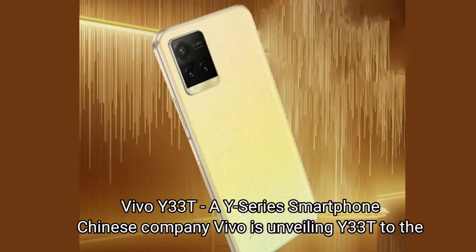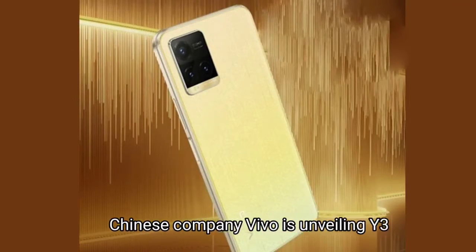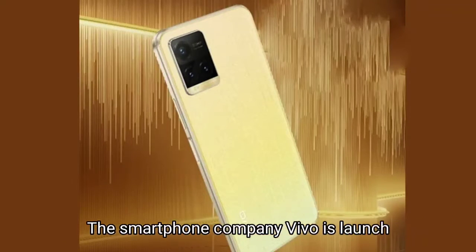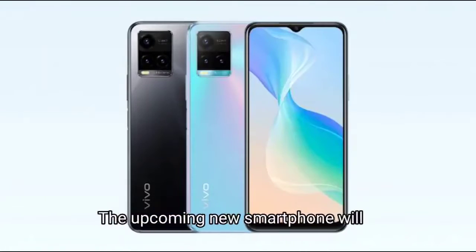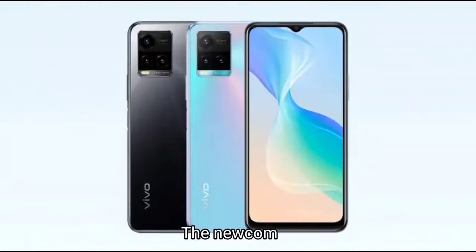Vivo Y33T, a Y-series smartphone. Chinese company Vivo is unveiling Y33T to the market soon. The smartphone company Vivo is launching a new device of its Y-series. The upcoming new smartphone will be in the mid-range and will be a very powerful smartphone. The newcomer will be called Vivo Y33T.